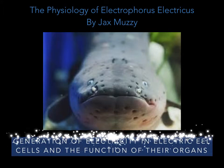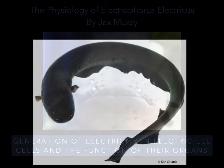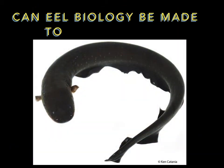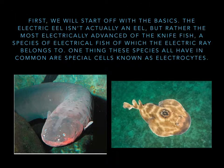The Physiology of Electrophorus Electricus by Jax Muzzy. Can eel biology be made to benefit man? First, we will start off with the basics.